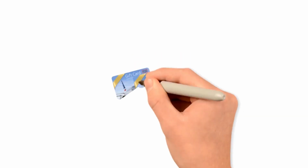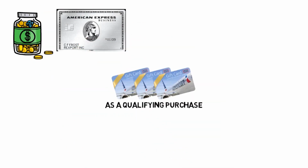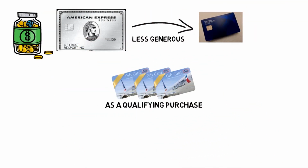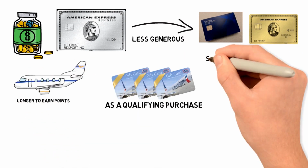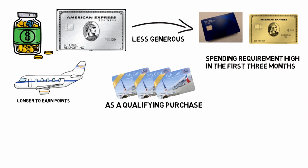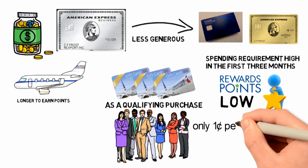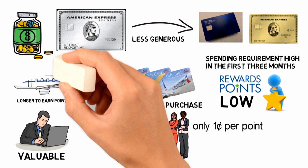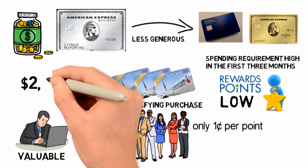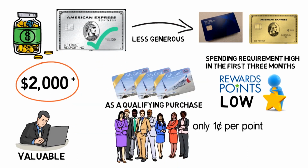Some people have found that buying gift cards from the airline of your choice counts as a qualifying purchase. The bonus spending categories on this card are less generous than on the Sapphire Reserve or the Amex Gold, meaning it can take longer to earn points unless you book a lot of flights. The spending requirement in the first 3 months is higher than most other cards, and Membership Rewards points are worth less than Chase's Ultimate Rewards points when used to book travel through the card issuer, only 1 cent per point. Even so, the card remains extremely valuable if you can make good use of the benefits. For example, in my first year with the card, I've gotten more than $2,000 worth of value, which is obviously more than enough to make up for the fee.